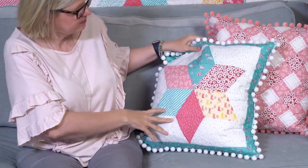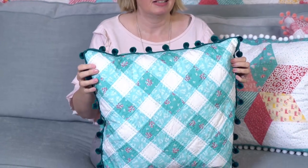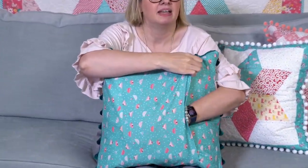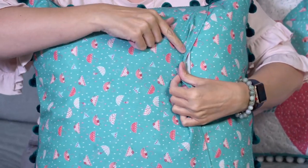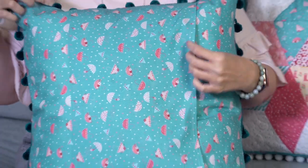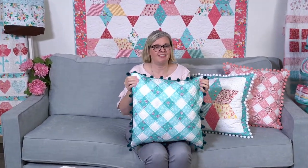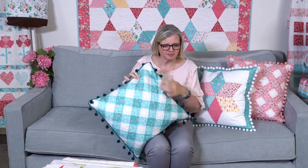Oh, that's so cool. I know, and then this is a blue version. Ooh. It's cute, right? Yes. And then on the back, it's an envelope back, but she folds it over and hems it down. Yeah, it's so cute. All the cute things. I know. I love the pom-poms. Yeah, and the color, how they pop on this one.